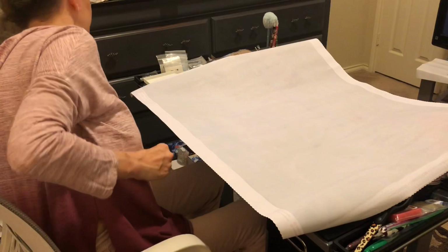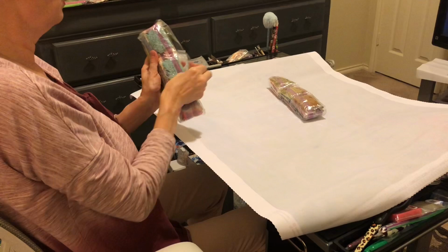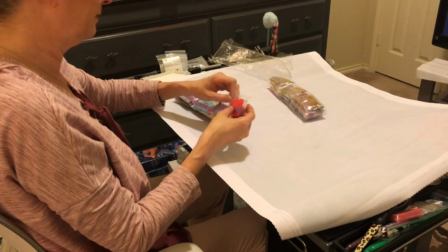All right. Let's get into the drills. I know I got excited when I said AB. What I mean by AB drills is those are Aurora Borealis drills, meaning they capture the light. There's a special coating on those particular drills that makes them shimmer. Just a little bit more. Okay.